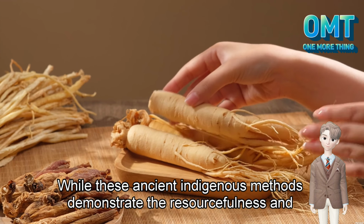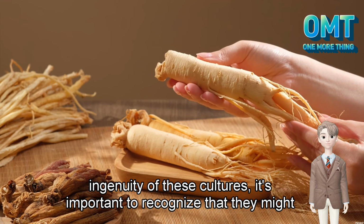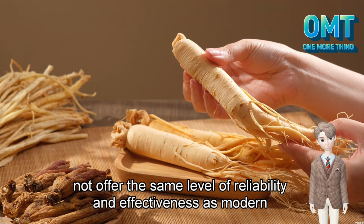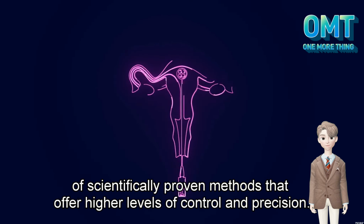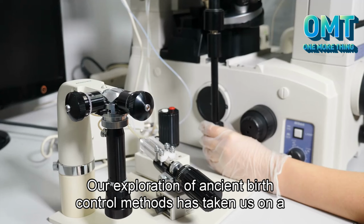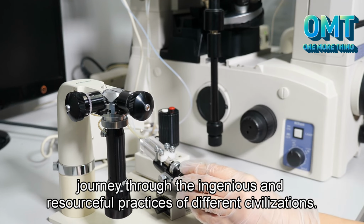While these ancient indigenous methods demonstrate the resourcefulness and ingenuity of these cultures, it's important to recognize that they might not offer the same level of reliability and effectiveness as modern contraception options. The advancements in reproductive healthcare have provided us with a wide array of scientifically proven methods that offer higher levels of control and precision. Our exploration of ancient birth control methods has taken us on a journey through the ingenious and resourceful practices of different civilizations.